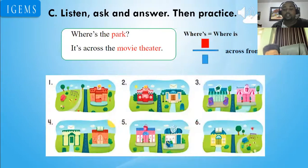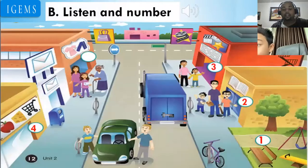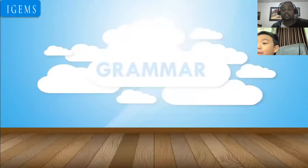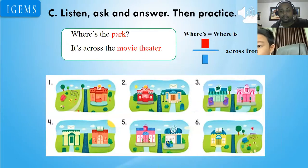Number three. Number two. What is number three? Look at that. Where is the library here? The library is between the park. Okay. The library, right? It's across the blue house. Okay. The library is across the blue house.